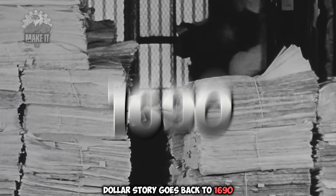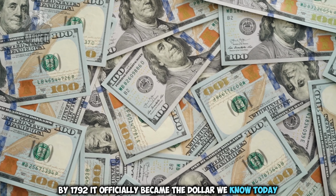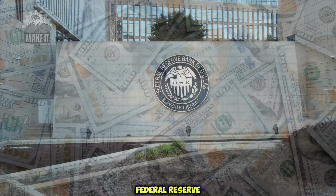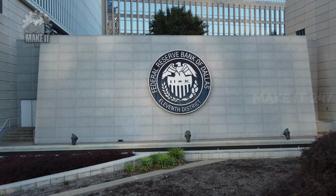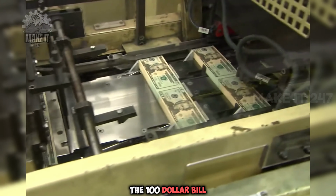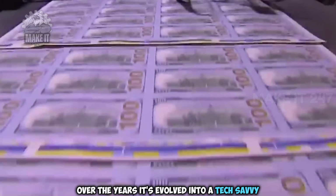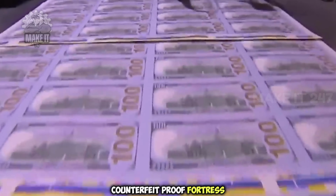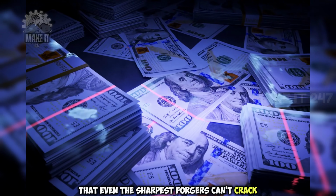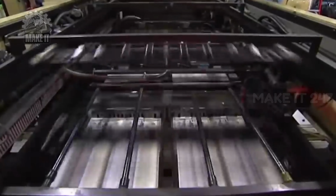Did you know the US dollar story goes back to 1690? By 1792, it officially became the dollar we know today, thanks to the US Federal Reserve. But today, we're all about the superstar, the $100 bill, where Franklin's face has stood the test of time. Over the years, it's evolved into a tech-savvy, counterfeit-proof fortress that even the sharpest forgers can't crack. So, how does it all come together?